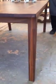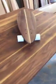How did that name come about? It's a type of furniture. And you build these tables also? Yeah, that's what I primarily do, build custom furniture, mostly custom dining tables.